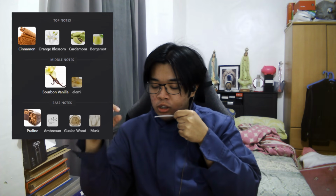And then drying down even further, you get praline, ambroxan, guaiac wood, and musk. So a very spicy, very sophisticated vanilla. A great dupe of Parfums de Marly Altair. I really love this one. Okay. Next we got this one.